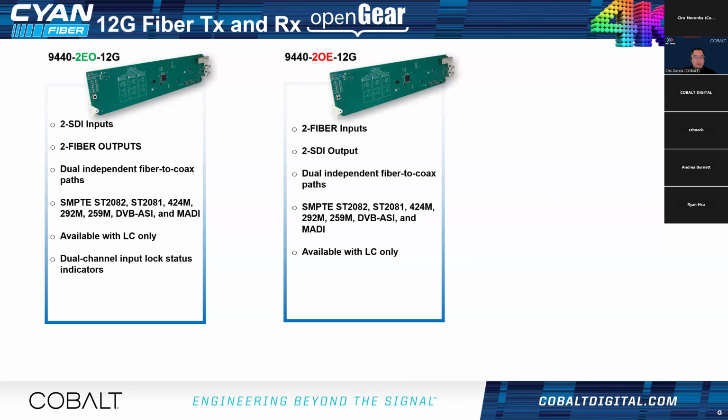And again, this would be the opposite, as I said, to be able to attain the density. We basically just stopped at the 2 input to output. One other consideration is that this will only come with the LC connector, so there is no ST or SC. If you want those ST or SC connectors, the recommendation would be to use the small little blue box that I just mentioned in the previous slides. Next.